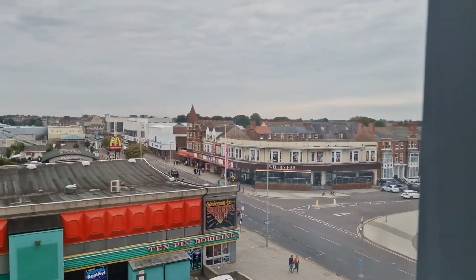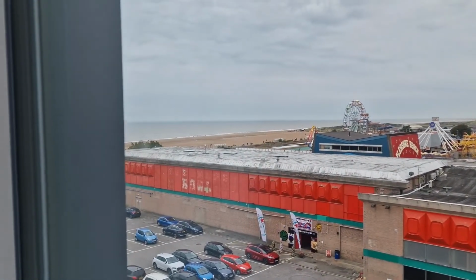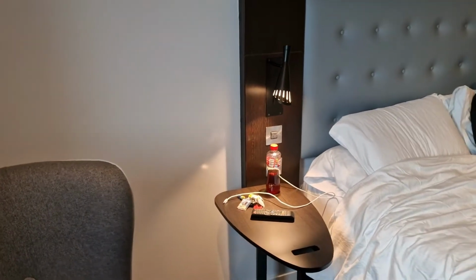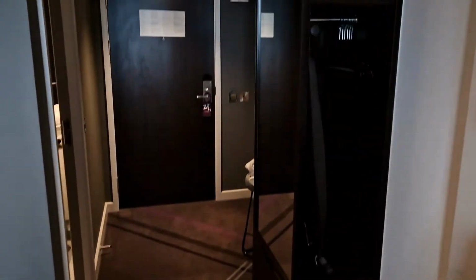Okay, we'll look out the window. I'll do another shot out the window in the evening as well so you can see it all lit up and nice. Sea view, as we can see. Good for people watching. Both sides of the bed have plugs, USB sockets, light controls, which is handy. Standard Premier Inn fare bed.